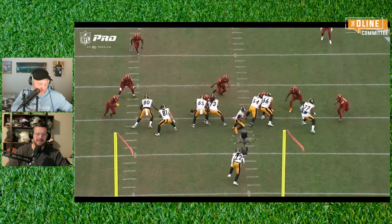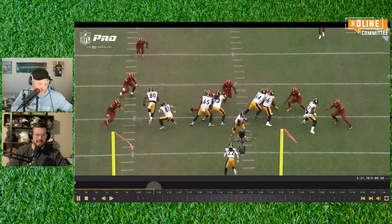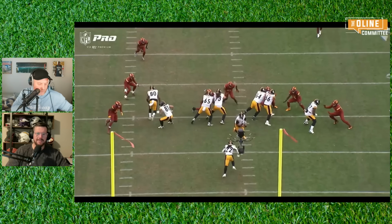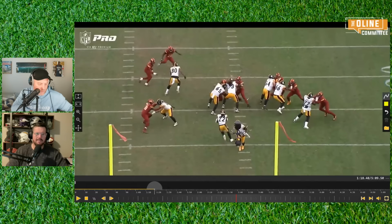So you got, I think that's Troy Fautanu at left tackle, the first round pick. And then Isaac Seumalo. And then you've got, again, the two rookies on the right side. So right there, Bobby Wagner pulls the trigger. He sees that A gap get real big. Bobby Wagner pulls the trigger. Isaac slides off. They do a really nice thing on the backside here. They exchange the tight ends. So the point of attack's great.